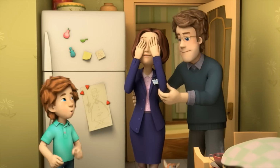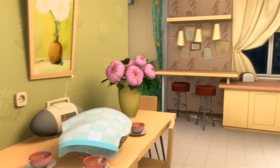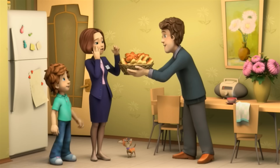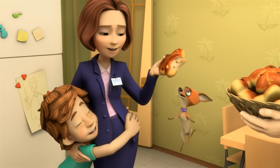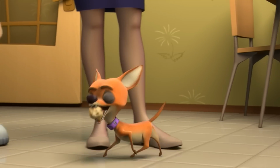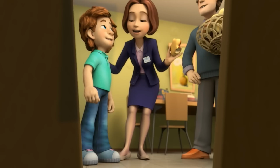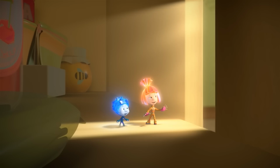All right, you can open your eyes. Ta-da! Beautiful. Whose idea was this? Tom Thomas. They're so good. What recipe is this? Tom Thomas found it. And you remembered that I love raisins. Tom Thomas sifted them out of the cereal. Well done, Tom Thomas. All by yourself? Shh. I should say so.